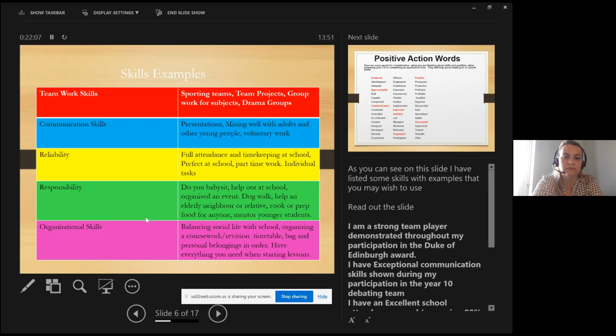Or group or work subjects and projects in class, any drama groups, or even any groups that you go to outside of school as well. All that is team working. It doesn't have to be relevant to the job, it's just working with other people. It may be with a family member, you've helped them on a project. It doesn't have to be only 2 people or more, it's fine for teamwork. What did you do? How did you work together? That's what the employer wants to know.